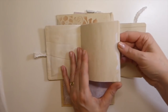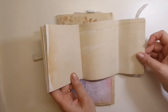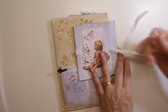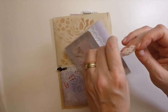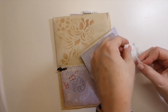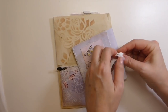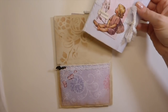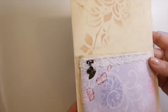Look at this beautiful little notepad. So I've got lots of little writing. I love it! And the images. Look at that little girl. Isn't she sweet? Fascinated. Just beautiful. A lot of little details. I love the little rhinestone that she's added. It's just gorgeous. And look at this little bee charm.